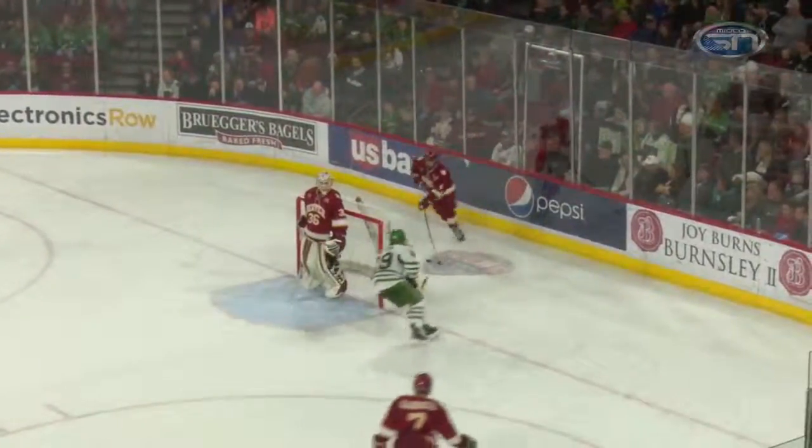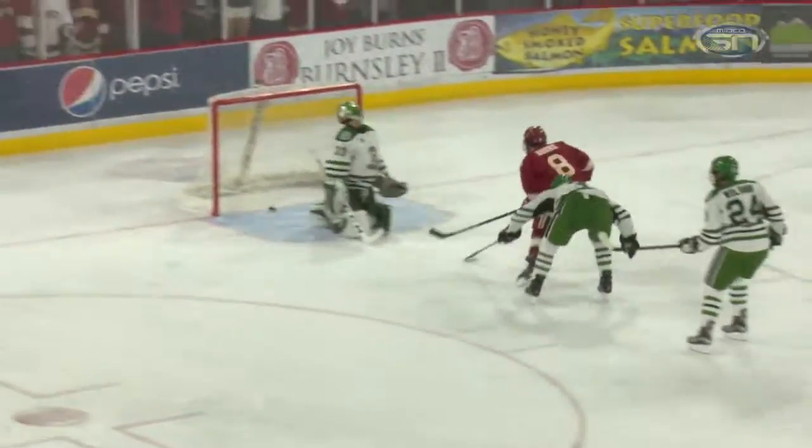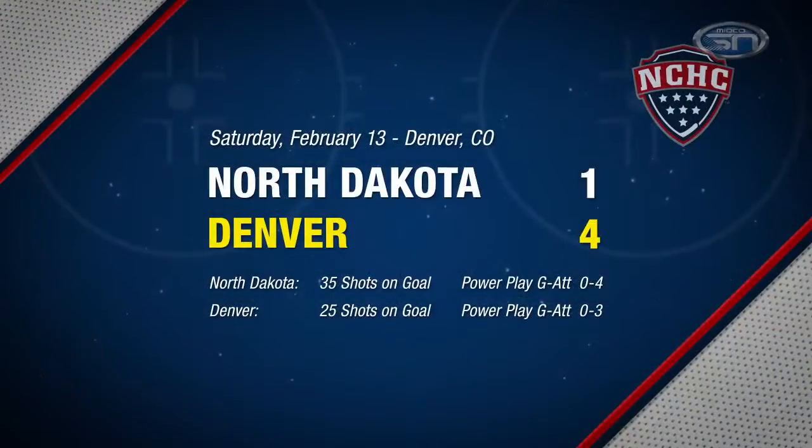That lead would hold into the third when it would be extended. Trevor Moore going to get the goal as he somehow gets behind the UND defense as Denver goes up 3-1. Dylan Gambrell would add an empty netter as Denver goes on to win 4-1 on Saturday night, getting the all-important sweep on home ice.